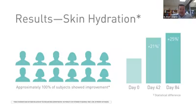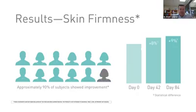So starting with hydration, you can see here that by day 42 there was a significant 21% increase in hydration, and then that further increased a little bit by day 84. What's really noteworthy here is that every single participant saw those increases. So regardless of who they were and age and gender and all that stuff, 100% of participants saw an improvement in skin hydration within 42 days. It was the first time we measured it. So just a little over a month, and you're seeing a significant noticeable difference.